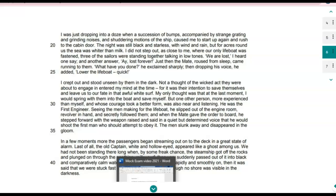Just then the mate, roused from sleep, came running to them. "What have you done?" he exclaimed sharply. Then dropping his voice he added, "Lower the lifeboat, quick." I crept out and stood unseen by them in the dark. Not a thought of the wicked act they were about to engage in entered my mind at the time, for it was their intention to save themselves and leave us to our fate in that awful white surf. My only thought was, at that last moment I would spring with them into the boat and save myself.